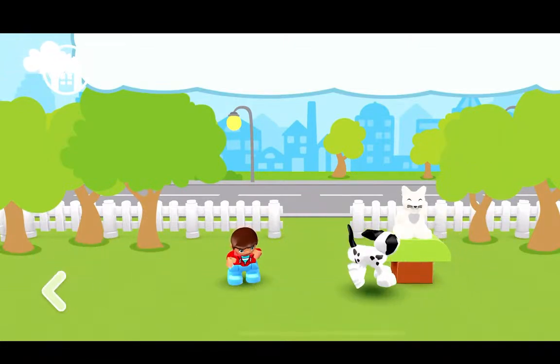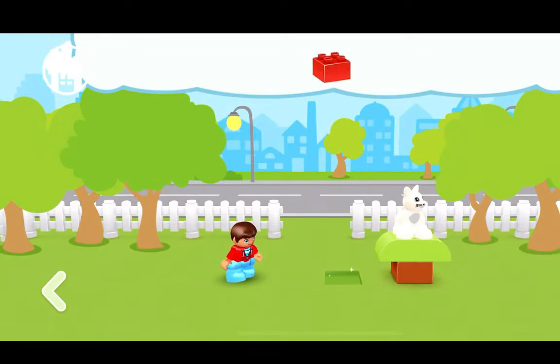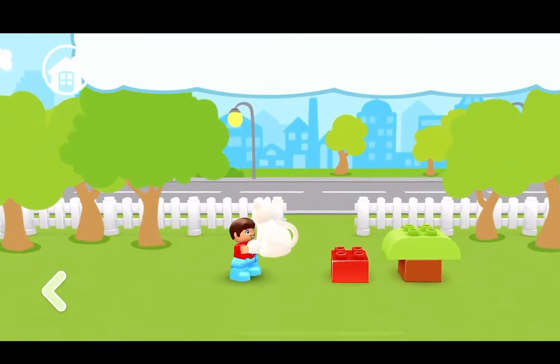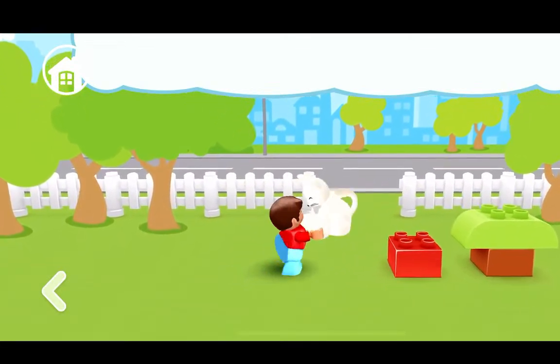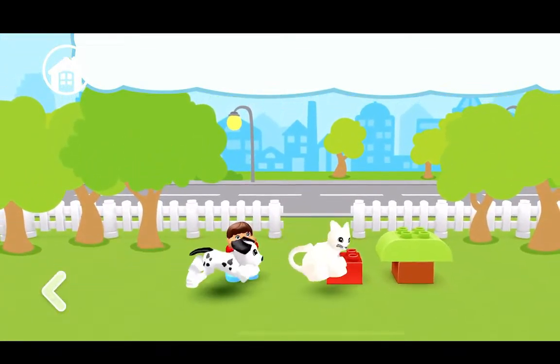Look, the boy plays with the kitten. Oh no! Dog scared the cat, and the kitten climbed so high that it could not get down itself. Let's help. Okay. We need to supply an extra part. Take red one and stand. And put. Super. Is the kitten safe? Oh no!